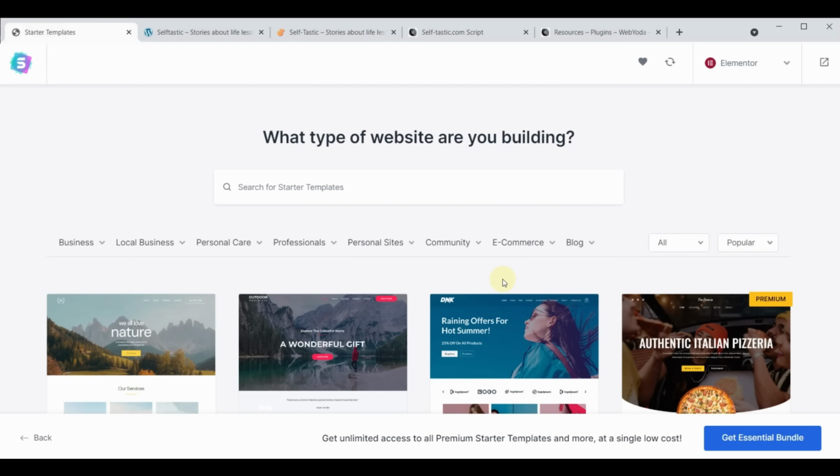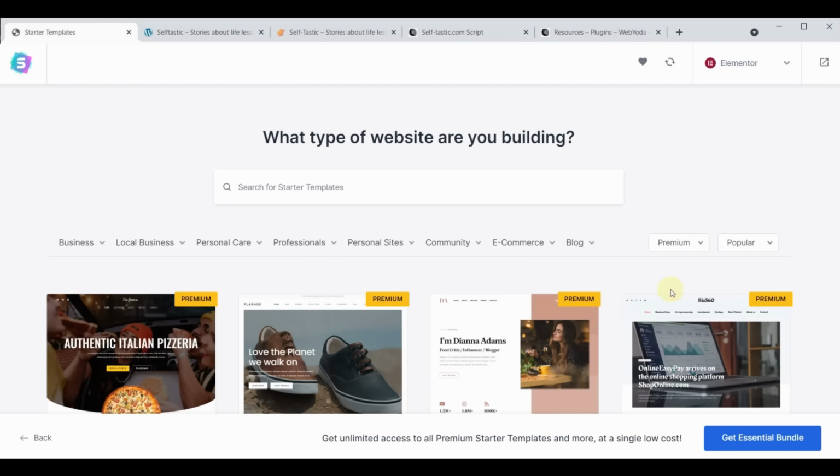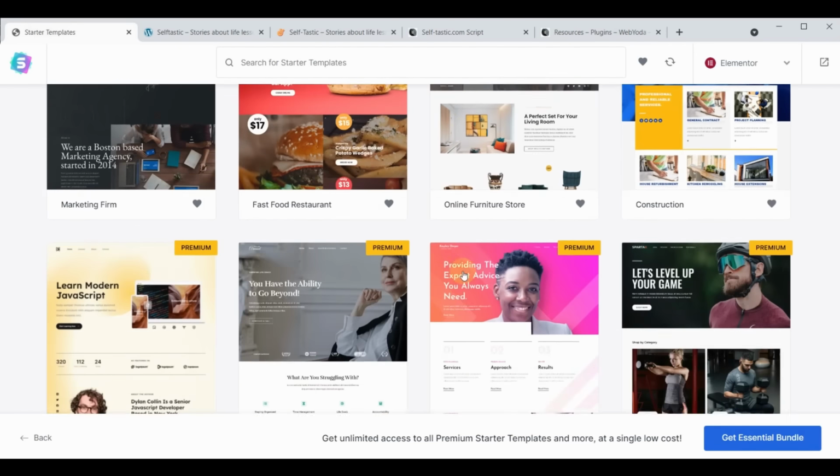Now there's two types of templates in here. If we go over to all, we can choose Premium. And it shows only their premium versions.